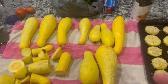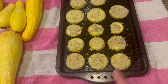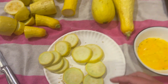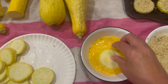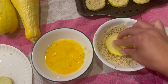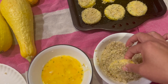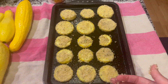And we have such an abundance of squash that I am prepping it to put in the freezer, to put up in bags, so we can just pull out some squash and have some fried squash ready to go to fry. So all I'm doing is I have sliced up my squash, and I'm gonna dip it in egg and then dip it in my breadcrumbs. These are Parmesan crusted breadcrumbs. Pat them down like that, and then they go right here. And now I'm gonna do another layer.